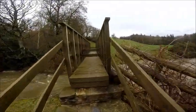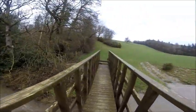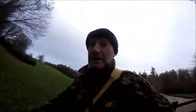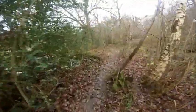Okay, crossing the Ystrad. As you can see, no way you can get across that with wellies. Johnson's over there, Johnny Mon's. I'll be heading that way. Plan C. Oh no, another dodgy style. Wow. Like I said, I do all my own stunts. Oh. Right, Pandy Wood. And a cup of tea.